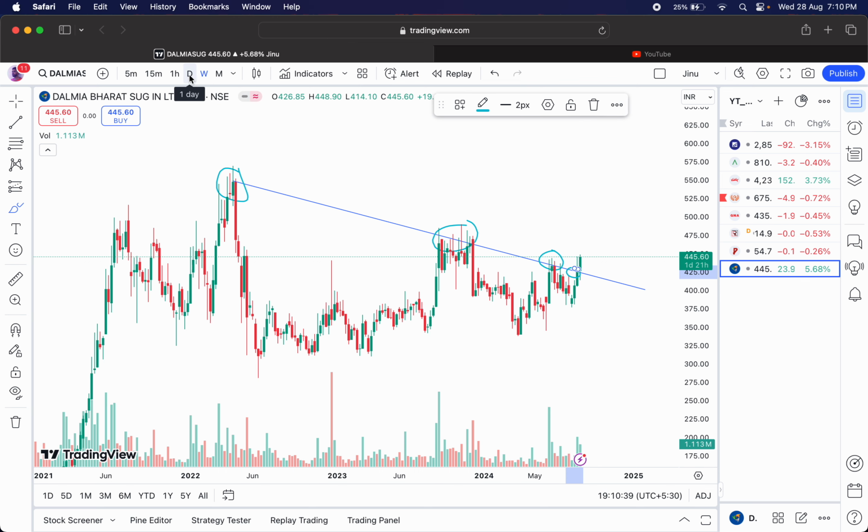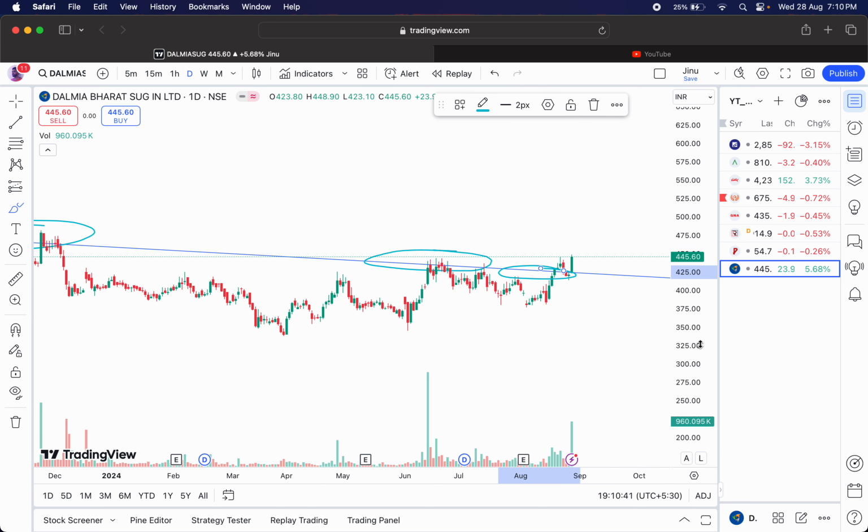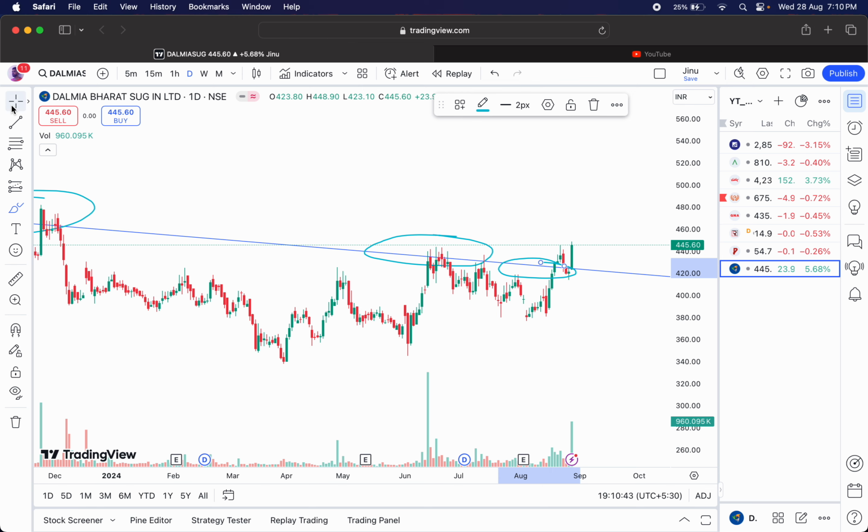So the ideal entry for this will be... here we can see there has been a breakout. This is Wednesday. We have to wait for 2 more days for the weekly close. If there is a strong close, then we can go for an entry on the close. If there is a wick on top of the candle, then we have to wait for the price to consolidate.